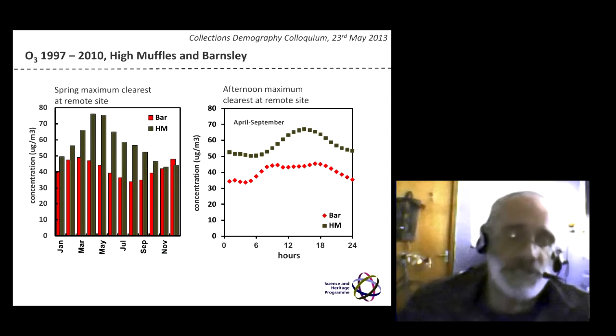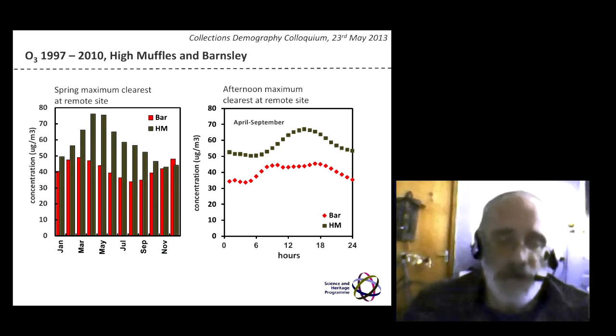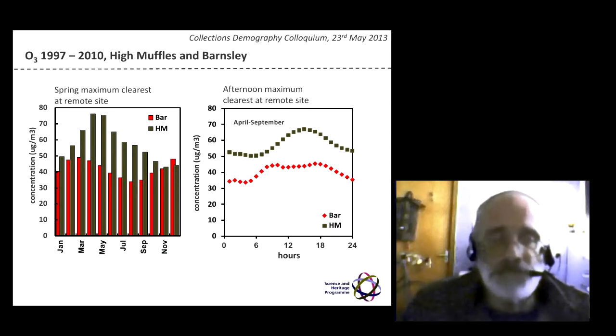These were chosen because this is the opening season. And what you can see is a very clear spring maximum, particularly at the remote site up on High Muffles. The Barnsley site doesn't show that because the Barnsley site is in a city where, of course, there are many other reactions of the air pollutants with ozone. So it's likely that the High Muffles site most closely resembles the kind of experience that you would have at Broadsworth.